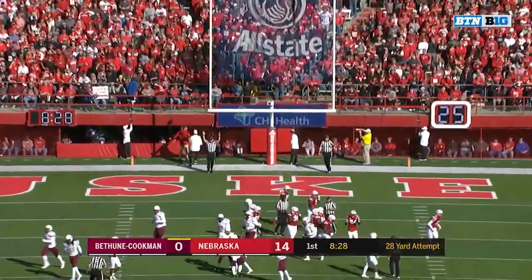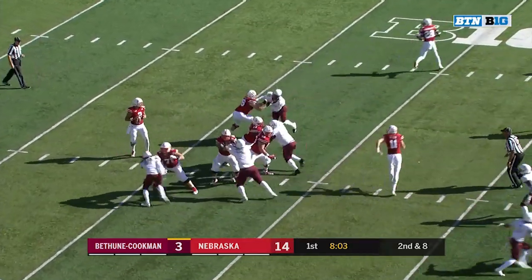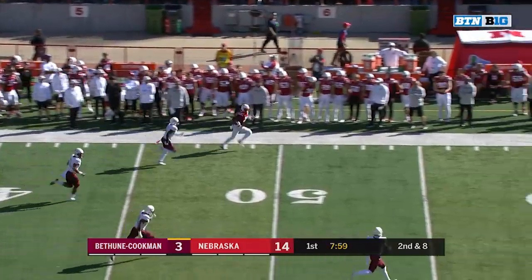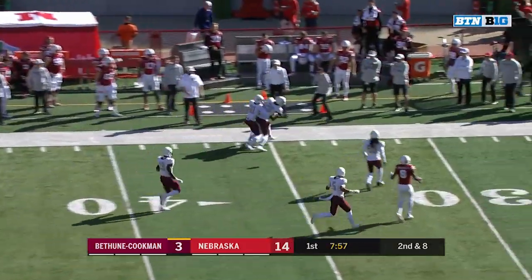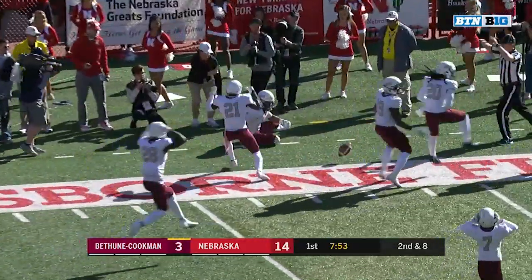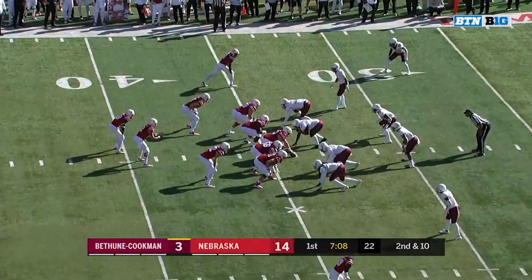Missed one field goal here this year. Got a couple sophomores as your offensive tackles. J.D. Spielman, of course, who makes the catch there down the sideline. He's a sophomore. The ball's popped loose. And Bethune-Cookman pouncing on it. Very high and tight.